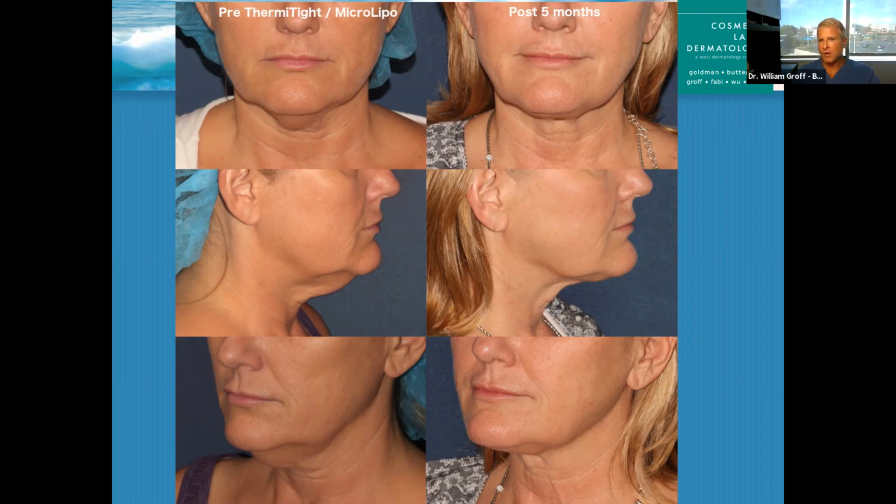Because really, again, the only other option that works for this sort of thing would be something surgical, which again is a totally different ballgame as far as risks, complications, downtime, anesthesia, cost. All those things are significantly higher with surgery.